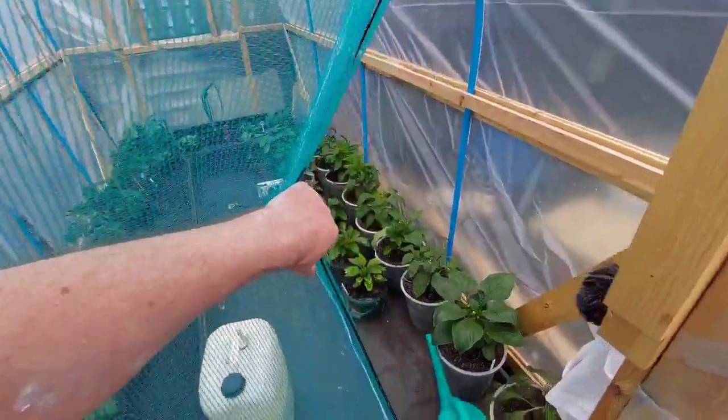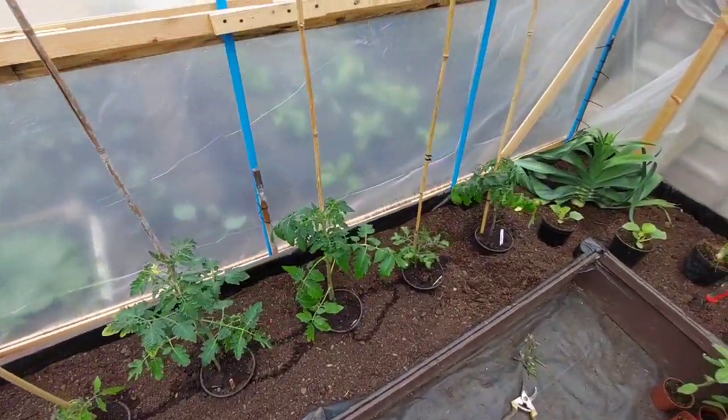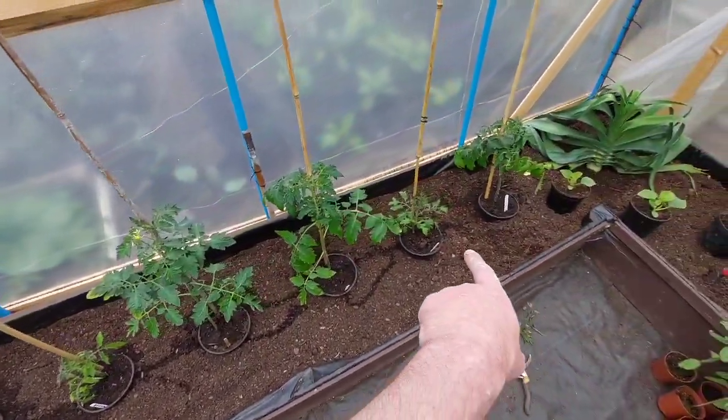Right guys, so we'll have a quick look inside of this polytunnel. As you can see, there are the tomato plants. I've got 6 of them. I've got a Moneymaker, Red Cherry, Moneymaker, Red Cherry, Moneymaker, Red Cherry, that little one and that little one.